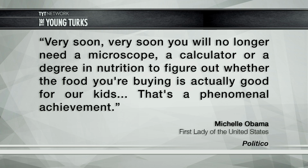And so this is a great change. And we're going to talk about some of the long-term effects that this might have on health. But first of all, I want to give some credit to Michelle Obama, who Cenk suspected would have been involved in this because of her Let's Move campaign. She announced today, very soon, you will no longer need a microscope, a calculator, or a degree in nutrition to figure out whether the food you're buying is actually good for our kids. That's a phenomenal achievement. I mean, I agree with most of that, not every part of that.